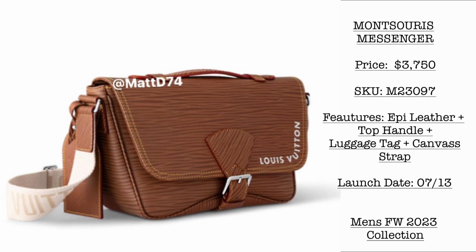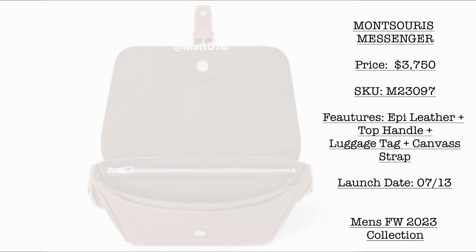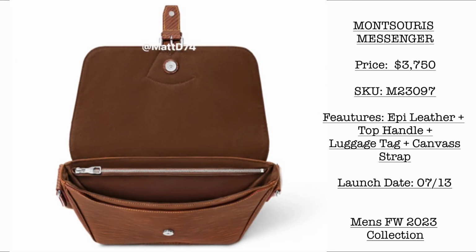Then we have the Moncerise Messenger. So price is 3,750 USD. This is a new bag of LV. So as you're going to see, it's a top handle bag. It comes with magnetic closure with canvas strap as well.